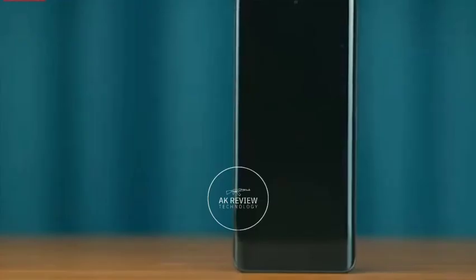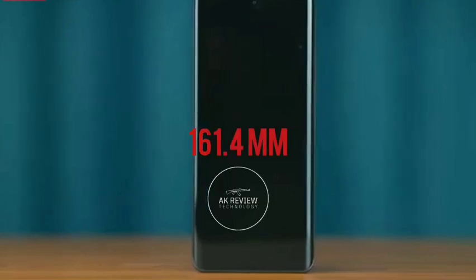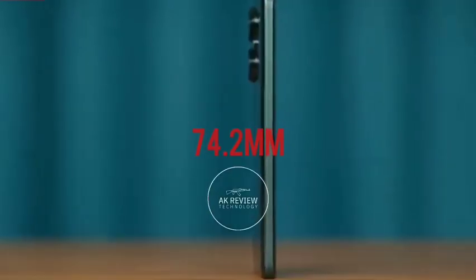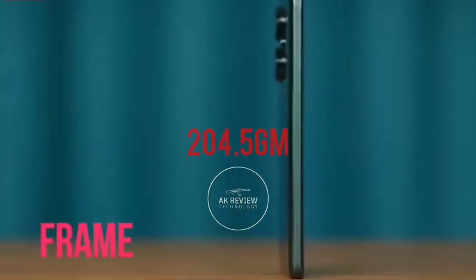Number 1. The body. The body here comes with length 161.4 mm, width 74.2 mm, thickness 8.9 mm, and its weight 204.5 gram.